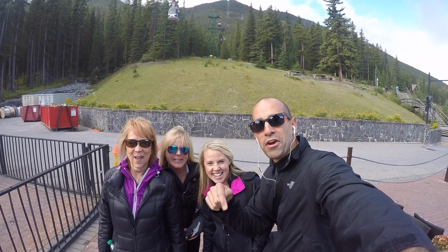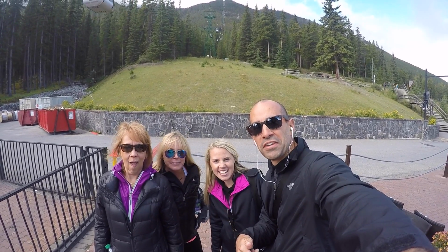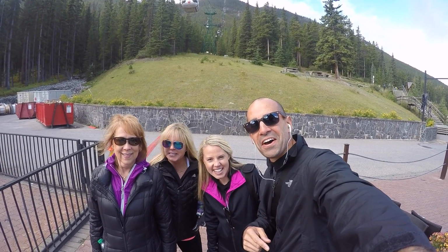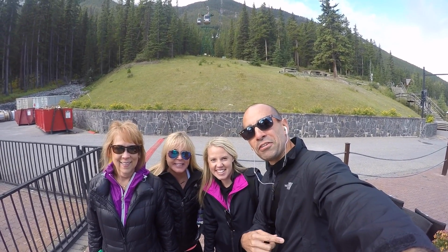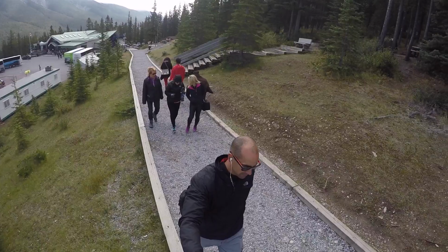All right, guys, so we are here at the base of the Banff Gondola that takes you up to the summit of Sulphur Mountain. We're going to let you join us on our journey up. For any of those that are adventurous enough, you can catch the trailhead that we'll see here in a second. So come along and enjoy what's going to be a fun, awesome day with us here at Sulphur Mountain.